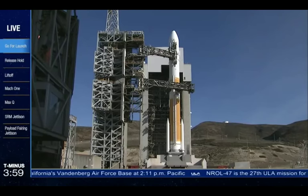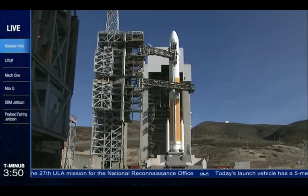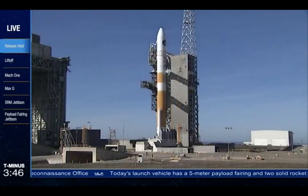T-minus 4 minutes and counting. 3:55. Ground pyros enabled. The countdown clock has resumed, and we are go for launch at 2:11 p.m. Pacific. Second stage lock secure at flight level.